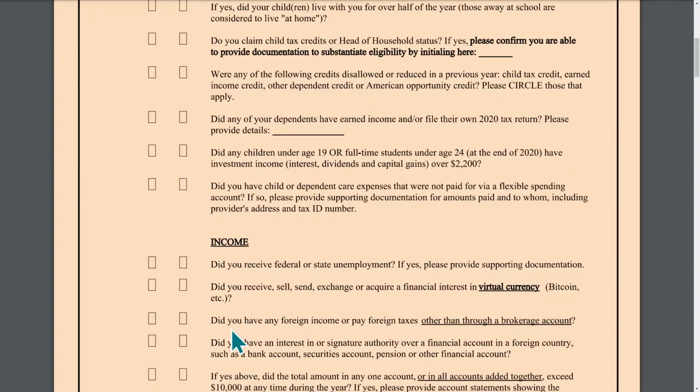And the next question is about, did you have any foreign income or pay foreign income taxes other than through a brokerage account? We do commonly have people who see foreign taxes paid through their brokerage account, and this is the opposite of that. So what are we looking for here in that question? Yeah, so if you are living in another country and you're paying foreign taxes, we want to know about that. If you pay foreign property tax, or you have an investment in a foreign country, we want to know about that. So this is a different type of thing than the foreign tax withheld or paid on your brokerage account.